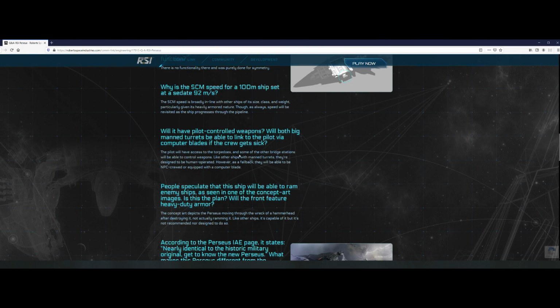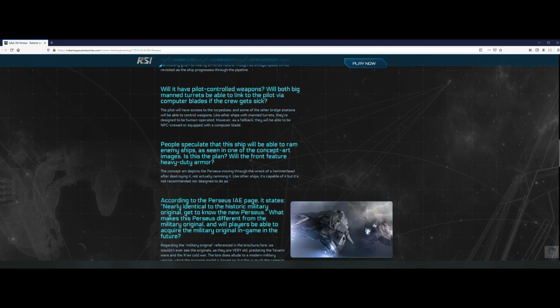Will it have pilot-controlled weapons? Will both big manned turrets be able to link to the pilot via computer blades if the crew gets sick? The pilot will have access to the torpedoes, and some of the other bridge stations will be able to control weapons. Like other ships with manned turrets, they're designed to be human-operated. However, as a fallback, they will be able to be NPC crewed or equipped with computer blades. That's always good news. Love to hear that.